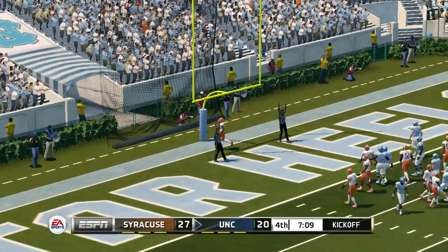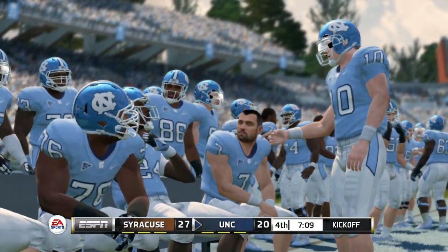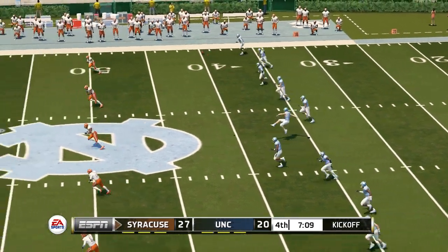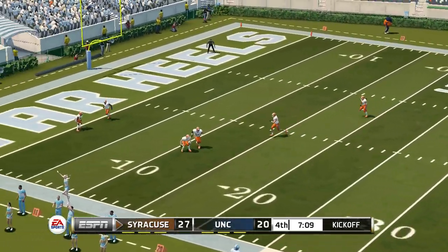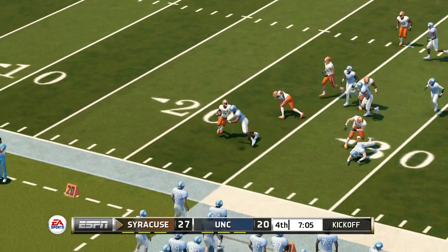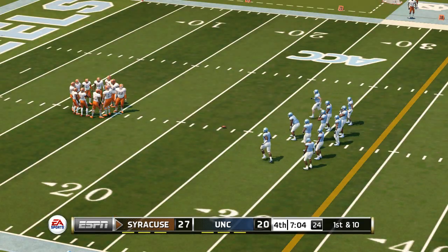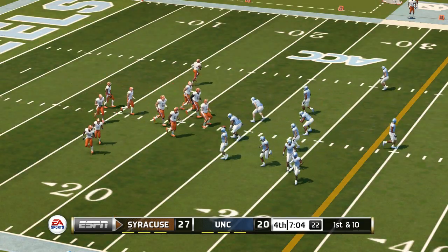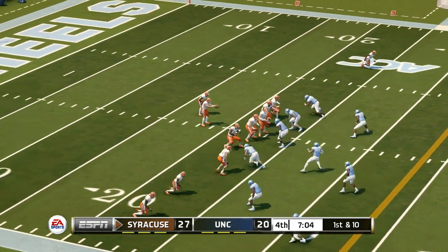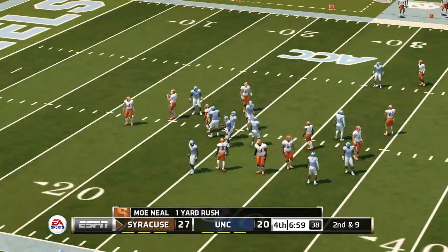He makes the PAT. Looks like they're ready for the kick. He's to the 20. He's knocked out of bounds around the 23-yard line. Both teams realize that when the ball is snapped, we're one play away from a very different ball game. Syracuse up 7 points. He's tackled around the 24-yard line.